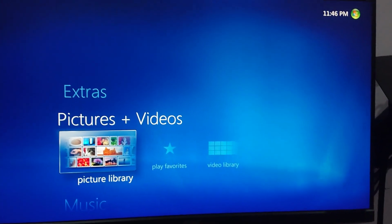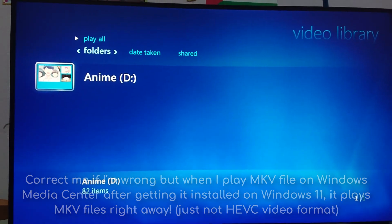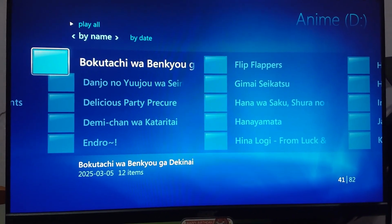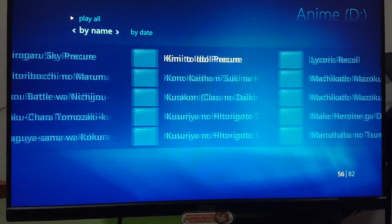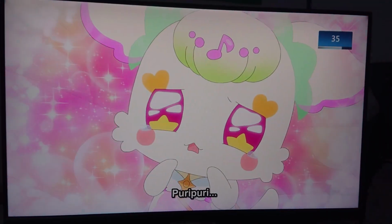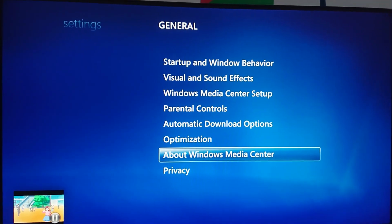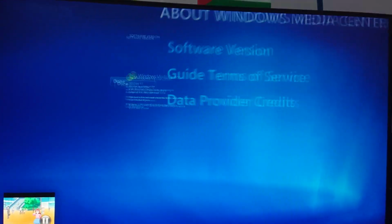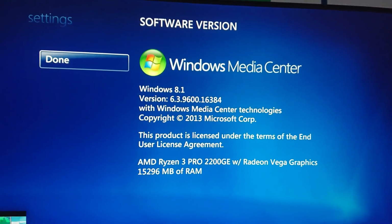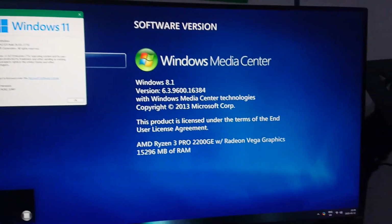Okay, we're in the Windows Media Center, and the issue is we do not have HTPC playback out of the box. If I don't have K-Lite codec pack, it just kicks me back to the menu. But with K-Lite codec pack, as you can see, we have the HTPC file, and let me go ahead and resume that. It works. Anyway, this Media Center is from Windows 8.1. It still recognizes as Windows 8.1, version 6.3, build 9600. But my host is on Windows 11. Windows Media Center is working on Windows 11, so yay!